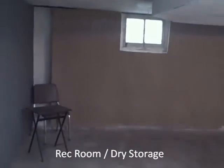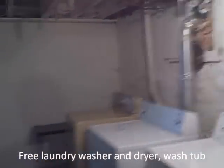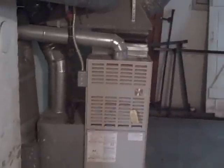And this is out of the kitchen into the basement. Nice dry basement. It can be used as a rec room. Good sized room. Washer and dryer. Has a modern gas furnace, which will be most reasonable to heat with. So heat is a very big factor, so it does have a good modern gas furnace.